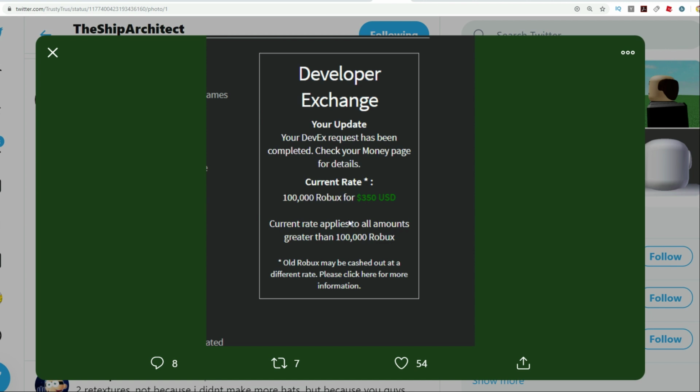But I think that used to be 300, and now any rate above 100,000 they can exchange for 350 US dollars. It says the old Robux can be cashed out at the new different rate. I believe when they first started with the DevEx, it was actually 250, then it went to 300. So basically, developers have just gotten themselves a nice little raise.